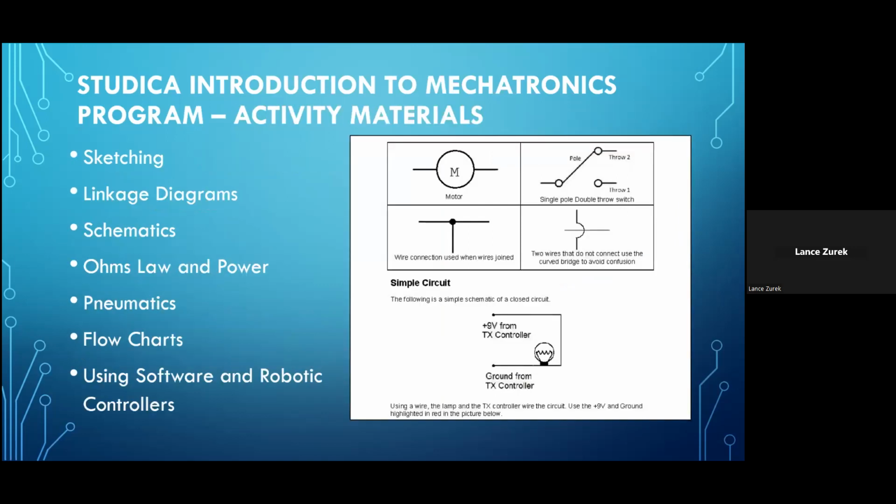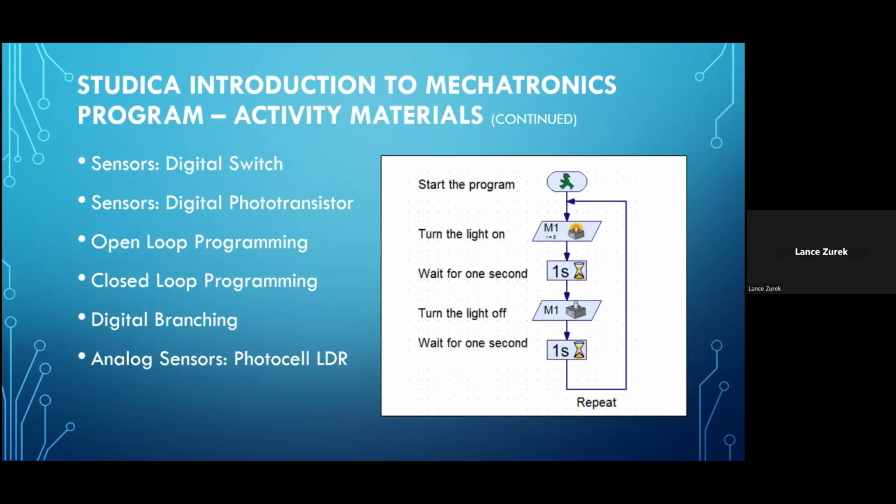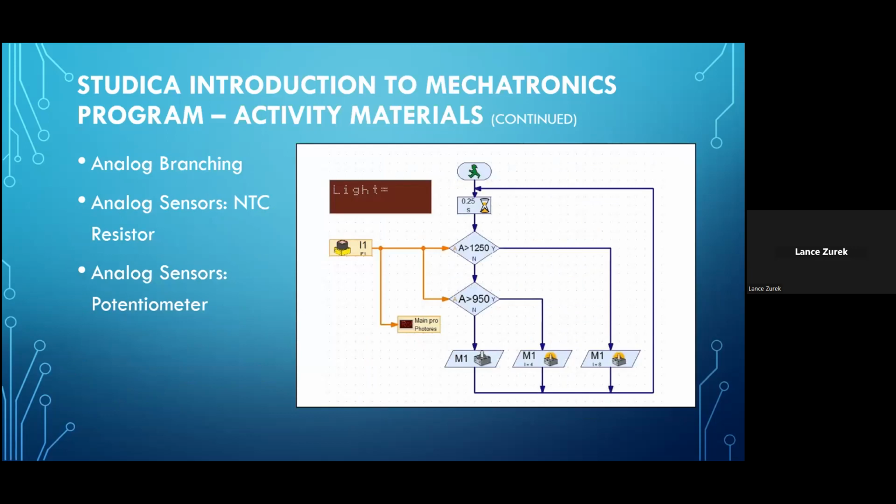Now, in addition to this, there are also activities included to address the following topic areas that come up during the course of the curriculum. There are sections on sketching, on linkage diagrams, on schematics, on Ohm's law and power, pneumatics, flow charts, working with the software and the robotic controllers, working with sensors such as the digital switch and the digital phototransistor, learning about open loop and closed loop programming, working with digital branching, working with analog sensors such as the photocell LDR, working with analog branching, and working with analog sensors such as the NTC resistor and the potentiometer.